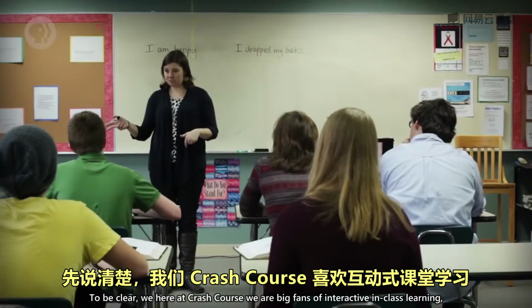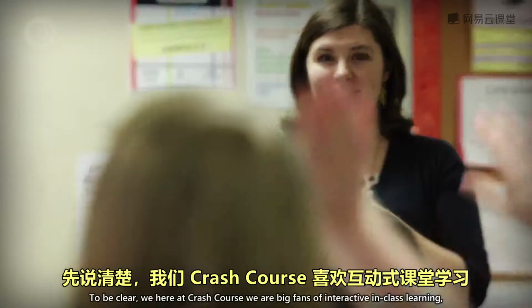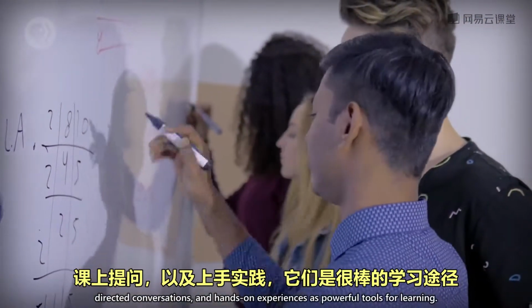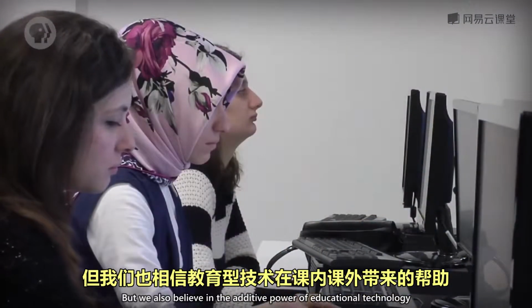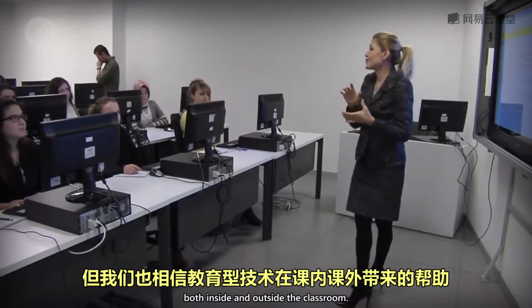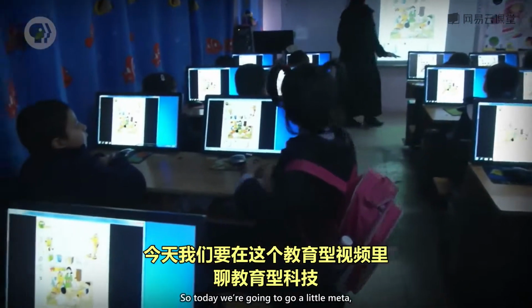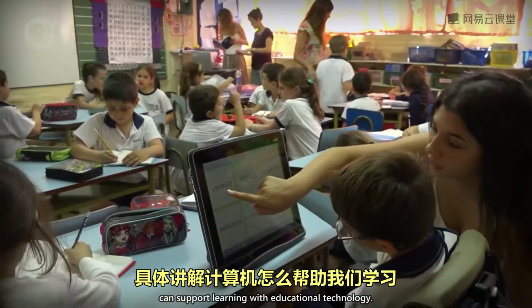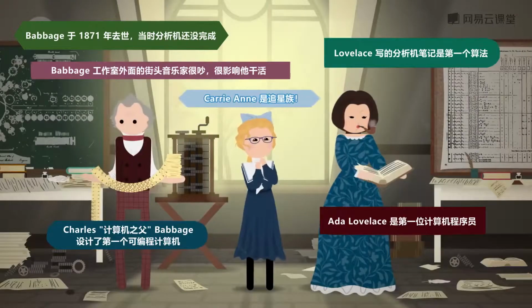To be clear, we here at Crash Course are big fans of interactive in-class learning, directed conversations, and hands-on experiences as powerful tools for learning. But we also believe in the additive power of educational technology, both inside and outside the classroom. So today we're going to go a little meta and talk specifically about how computer science can support learning with educational technology.